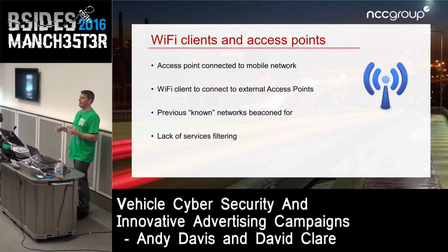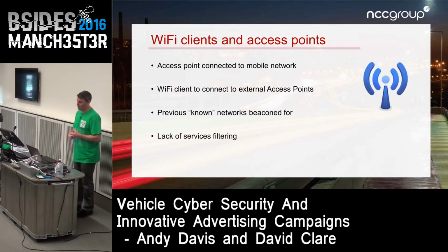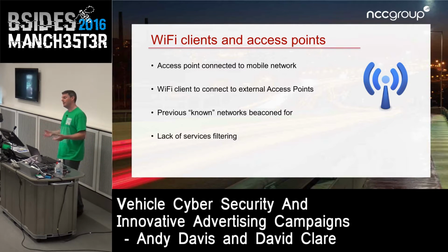Once you'd connected to that, because of the lack of segregation between the head unit and the vehicle network, so the CAN bus that Dave was talking about, although you couldn't send arbitrary CAN data, there was an API that you could communicate with, and we were able to turn off the safety functions within the car via this wireless attack. So ADAS features, the safety functions that you see on cars, one of the ones on this vehicle was advanced emergency braking. If the vehicle owner had enabled that, we were able to disable it via Wi-Fi without them realizing, which is quite serious.